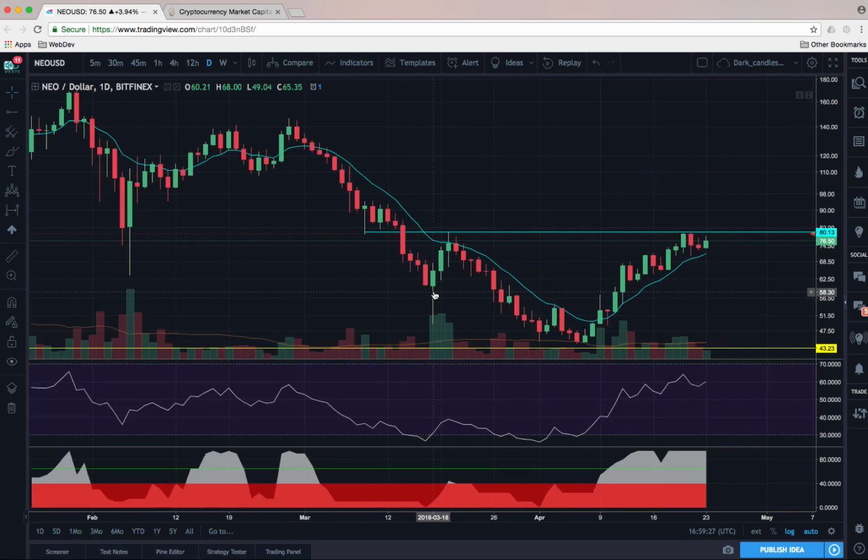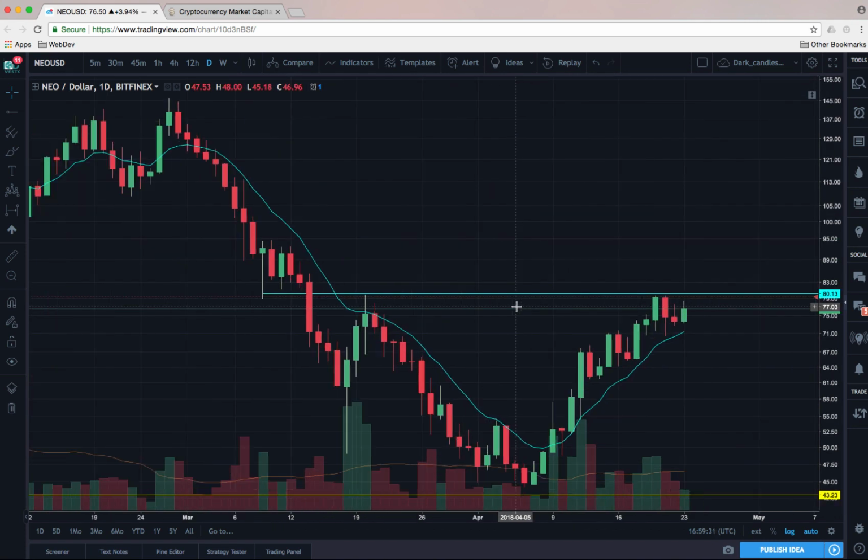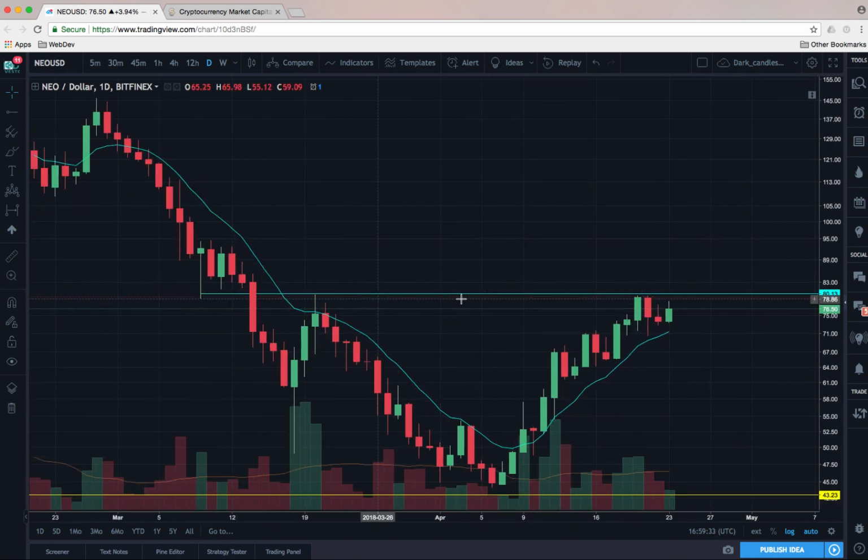Bitcoin. NEO. Now looking at the NEO dollar pair here, there's a couple of things I'm watching. It's sitting right below this key resistance area. So it rallied right up. My target on this on the upside was $75. It paused right around $80, which was a good resistance point there.